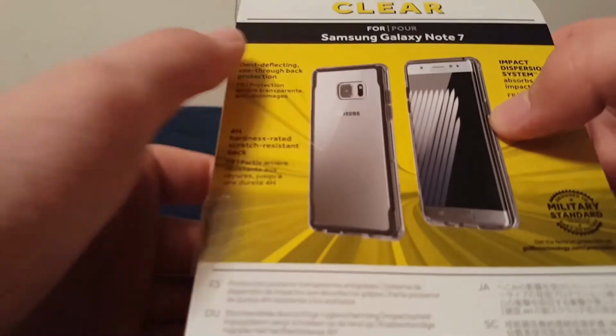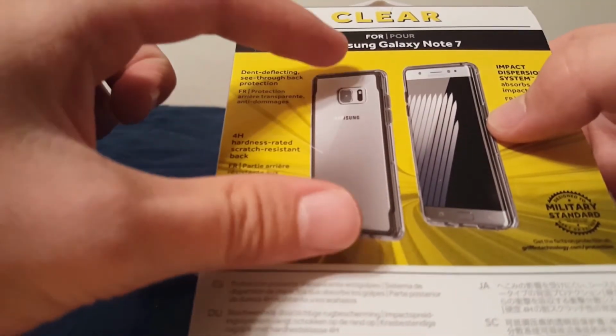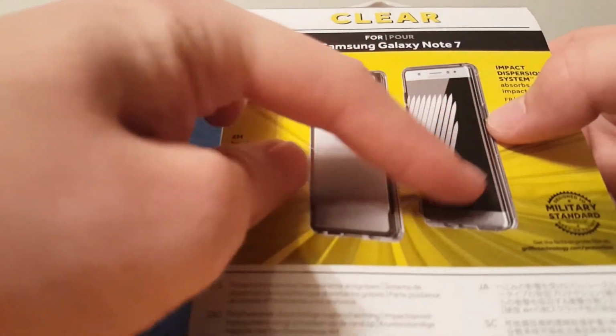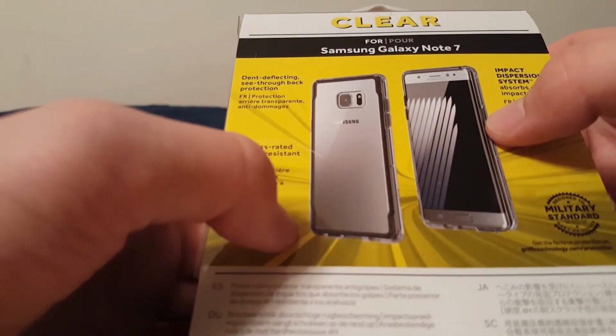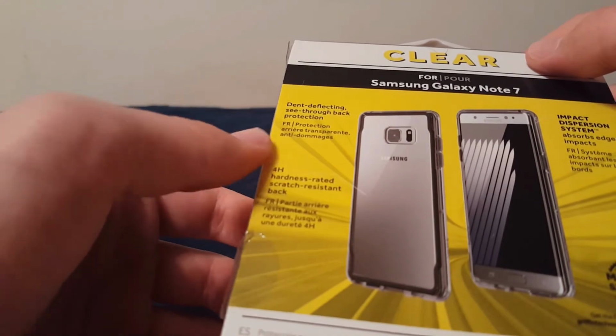Now, this has a completely clear back, but it has rubber on the inside, so the back is elevated. It also has a very good lip around the screen to protect it. It also has plenty of cutouts, and of course the packaging is pretty cheesy, but you have a dent-reflecting, see-through back protection, which is true.